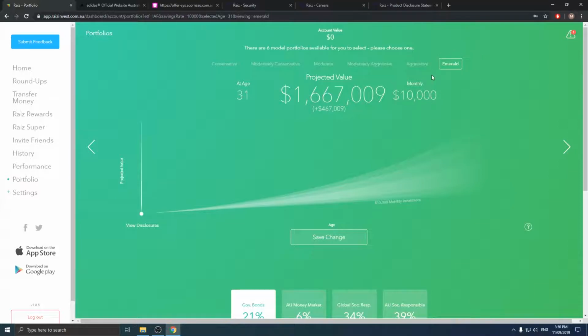So the Emerald portfolio is kind of a standalone portfolio in the sense that it seeks to invest in socially and environmentally friendly companies. And in doing so, it may hinder your returns to a certain degree, but you know that you're investing in socially responsible and ethically responsible companies. So there can be peace of mind through that. So if that's something you're interested in, I recommend looking into the Emerald portfolio a bit more.